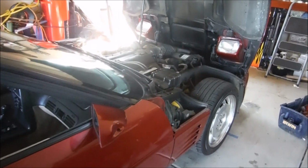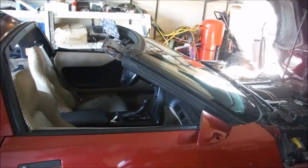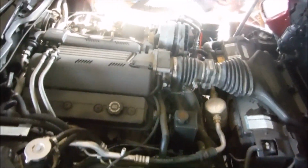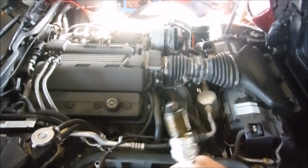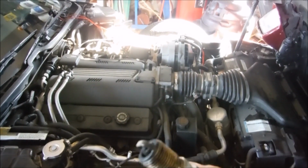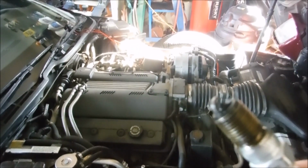Leave some comments. The Seafoam thing has me a little concerned because it's running so bad now. Hopefully the plug change will fix that. Maybe I have to clean out the throttle body and change the fuel filter too. But we're starting with the plugs. That's the first line of defense, getting it running back to normal. Okay, I'll let you know how that goes.